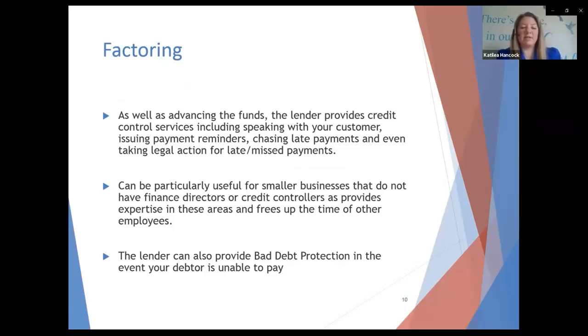So as well as advancing funds to you, the lender can also provide credit control services. So this includes things like speaking with your customers, issuing them with payment reminders, or if there's any late payments, they can chase those for you. Or indeed, if you do need to take legal action against any missed payments, excuse me, we'd be able to help with that as well.